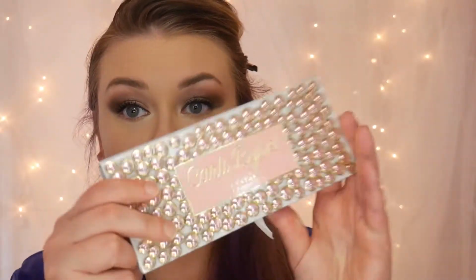I'm gonna go back into the lower lash line using, again, the Curly Bible palette. I am just gonna go ahead and take my fluffy blending brush into that Bible shade, that nice cool tone mauve. I'm gonna tap off the excess and pinch the brush, and then just work that through the lower lash line.